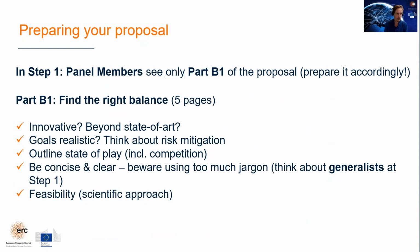Now, so how should you prepare a proposal? So in step one, only B1. So really important part, you have 5 pages to really show the innovative, groundbreaking part of your research. Also highlight that it's feasible. Talk a little bit about the state of the art. Think that the reviewers in this first step will mostly be generalists. So make it clear, make it accessible to the broad scientific, well, I mean, in terms of the panel you chose, research community.